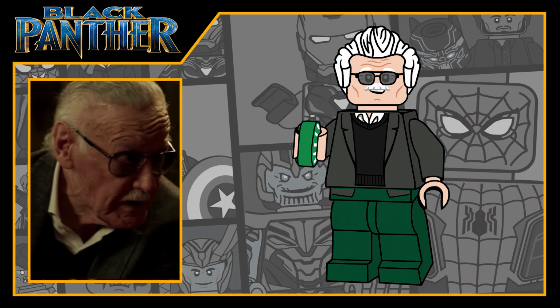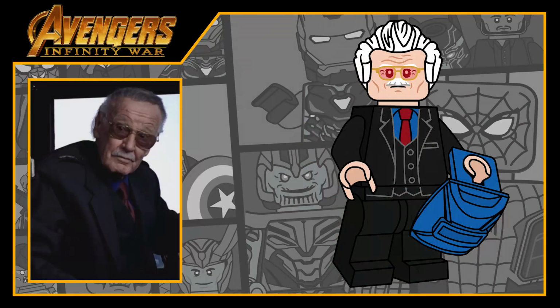In Black Panther from 2018, Stan Lee takes all the chips from Ross when T'Challa walks away from the table. So the accessory I decided to give him is a flat 1x1 round tile with some printing on it to represent a poker chip.